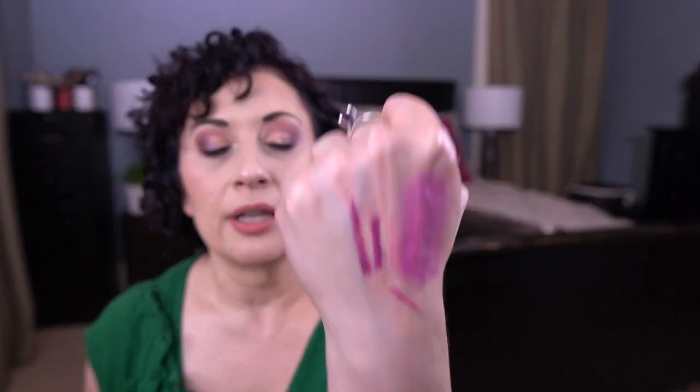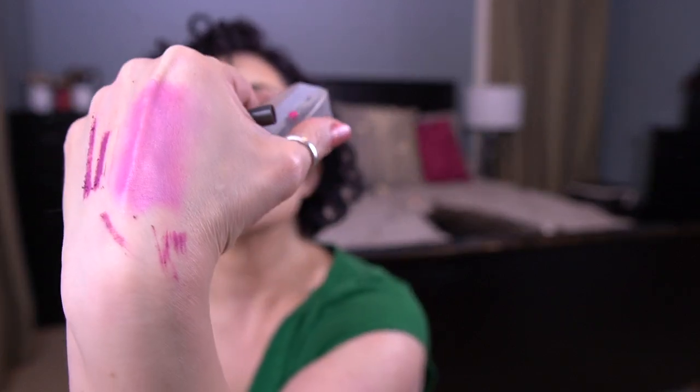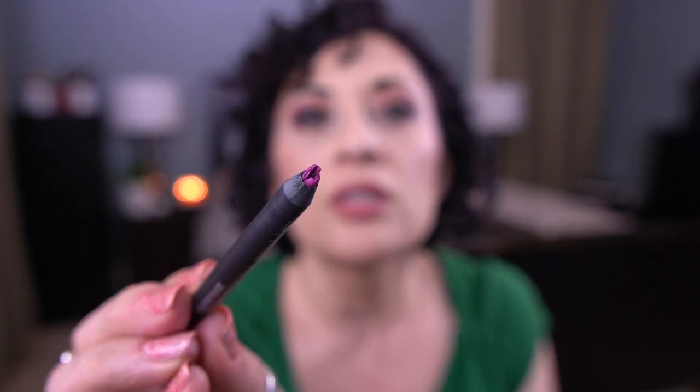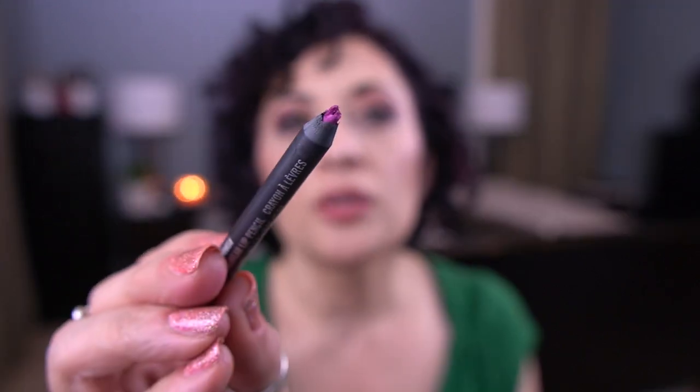So this is what's happening. Do you see how it's crumbly? And as I'm trying to, it just keeps crumbling. Okay, I'm calling it. You see how this pencil is, that's what happens when I sharpen it. And I just tried to make a line with it and then it just flakes off. So decluttering that, because there's no point in trying to use it and scraping my lips. So let me pick a new product real fast.